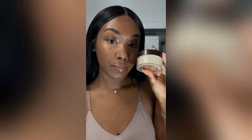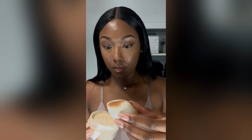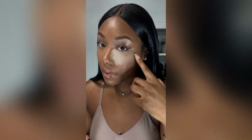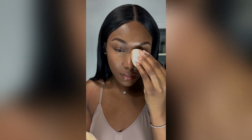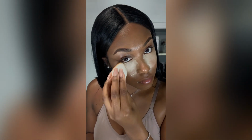I'm setting with my favorite translucent setting powder from Laura Mercier Air. They are the GOAT. Right here I'm using a beauty blender to set my makeup. However, I've recently been using a powder puff. Check out my TikTok because the powder puffs are so much better than brushes, sponges, whatever else you use to set your makeup.